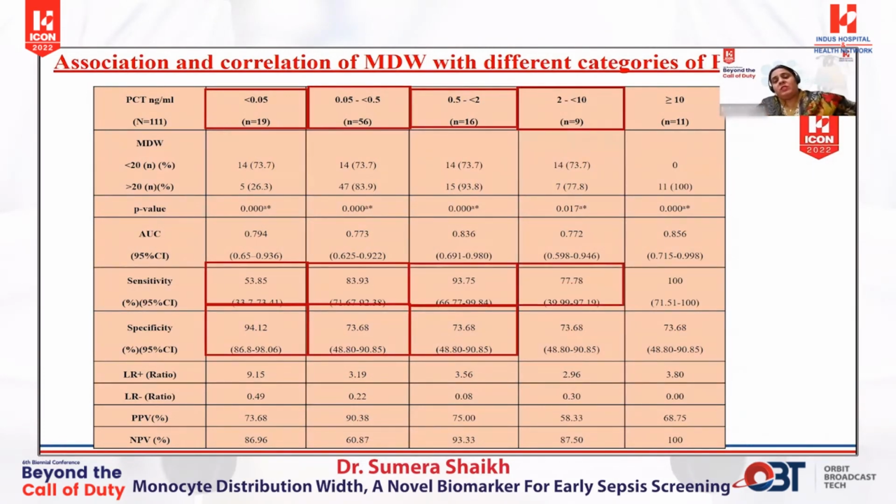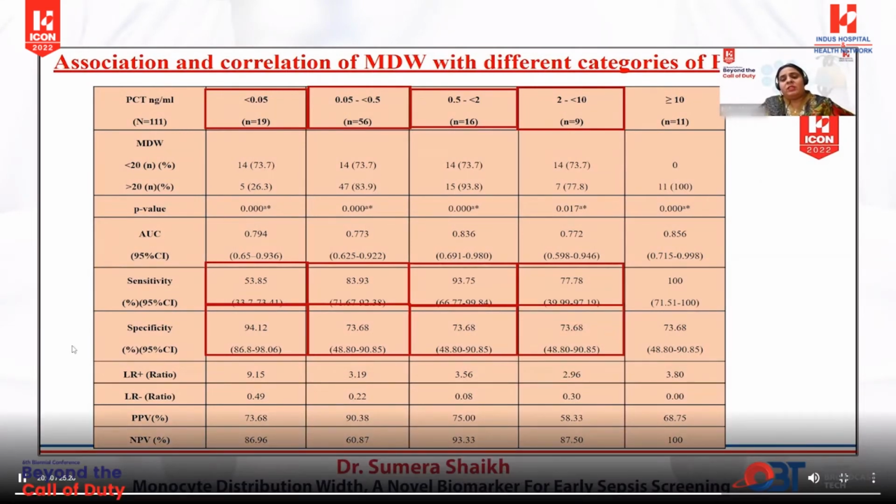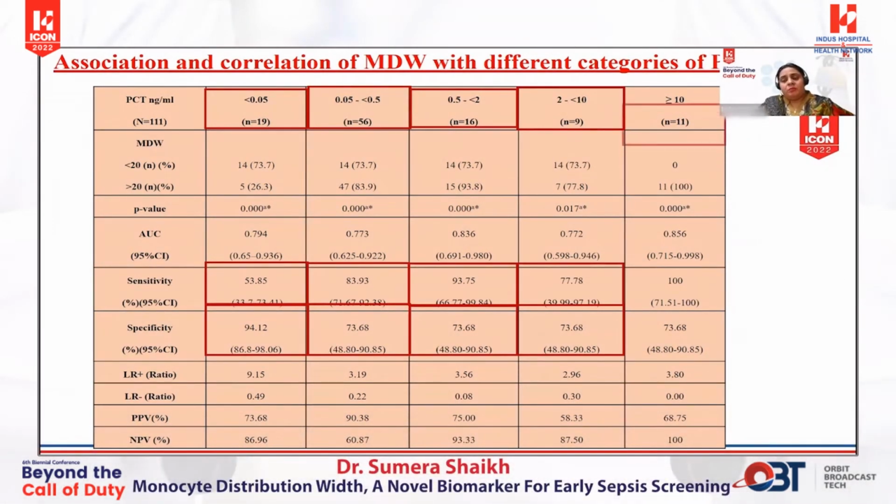Again, there is a small number of samples and it might not be representative, but the sensitivity and specificity fall around the 70s. And for more than 10, where clinicians consider it septic shock, only 11 patients fall in this category, and here is a surprising result. The sensitivity of the MDW in this category becomes 100%, while the specificity falls at 73%.